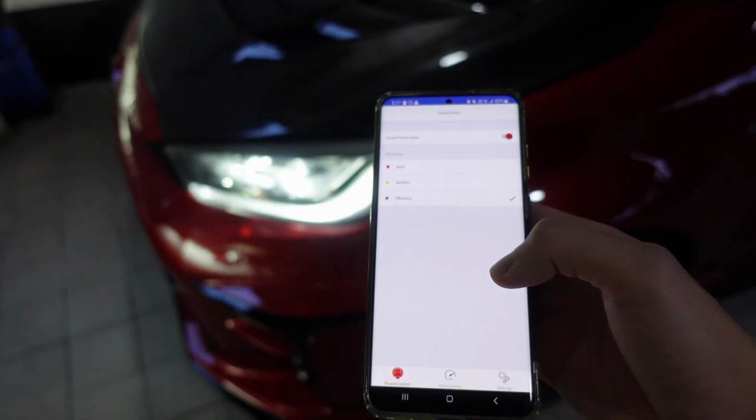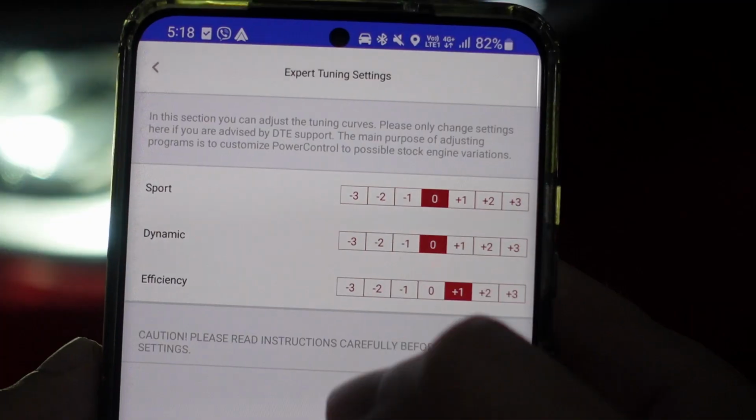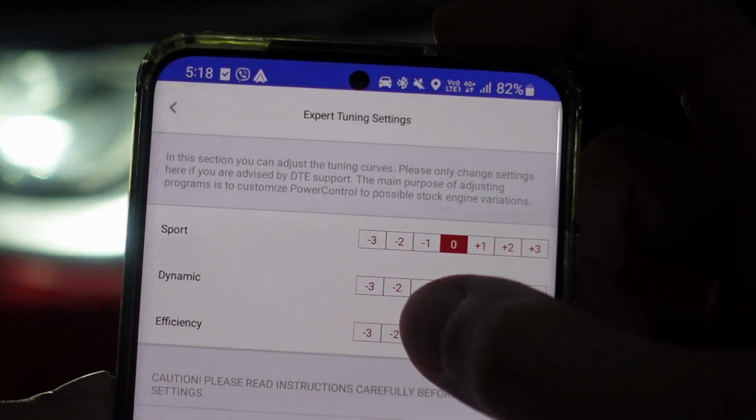So the nice thing about DTUK is that it actually has an app to control the tuning box via your phone. And through that app, you can actually control how aggressive you want the tune to be depending on your car's capabilities. So from the first time that CEL happened, what I actually did was I tuned down the tune and made it a few steps lower, hoping that the CEL would never pop up again.